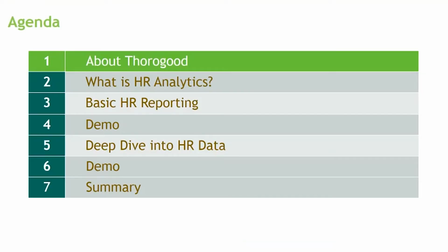We've got quite a lot to get through, so I'll crack on. Firstly, I will give a brief introduction to Thorogood before taking you through what HR analytics is and some of the basic reporting around it, which we will also have a demo on. Then we'll look through some examples of insights you can get out of your HR data, and we'll be demoing one of those before we wrap up today as well.